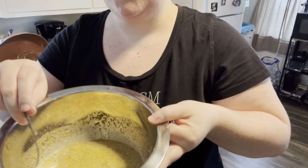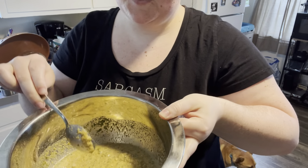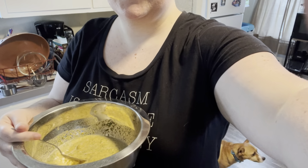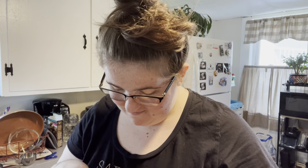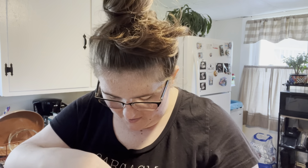This is what I mean though. It looks so thin, doesn't it? Oh, you can't see it. Hold on, sorry. It's so thin. We'll see. Last time I did it too, I messed it up. It tasted fine last time. I was able to fix it. But I don't have any more mix.